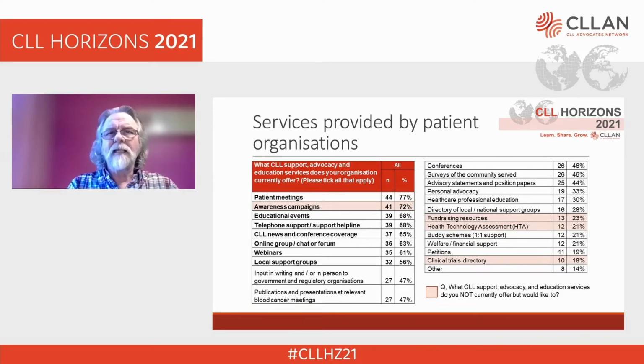But again, fundraising resources. We know how underfunded everybody is. We know the challenges that we have at the moment with COVID, with in-person activities being a little bit limited, in some areas non-existent. So therefore, if you rely on that for fundraising, there is heavy dependence on single funding, quite often from industry. And again, on services provided by organisations, very few provide services related to health technology appraisal or are involved in the process. And this is something we need to change together.